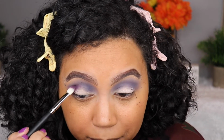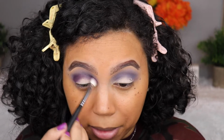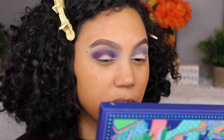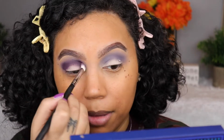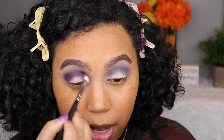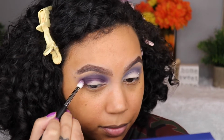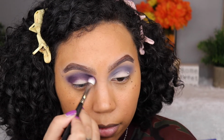Oh, holy crap. This is not even a joke right now. This is so aggressively pigmented and I love it. This is the exact kind of eyeshadow that I like. I kind of almost wish I started with this shade, because the other one turned out to be so much more blue than I thought it was going to be, but it's all right. It is all good in the hood. I'm just going to start blending this upwards. It's real nice is what that is.